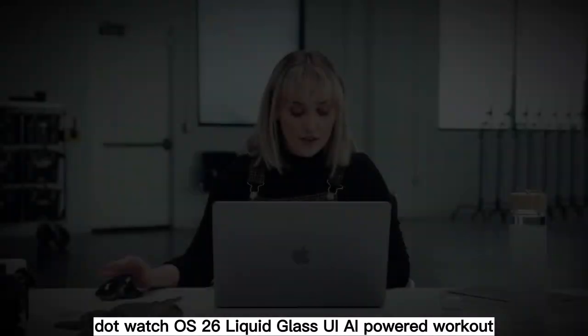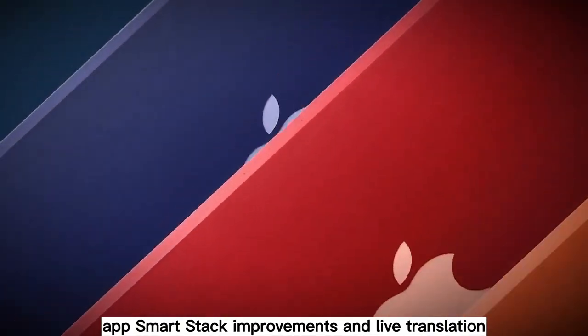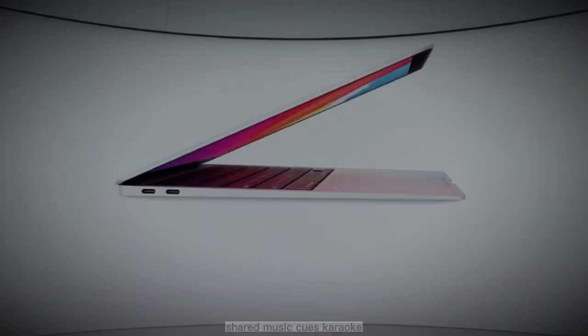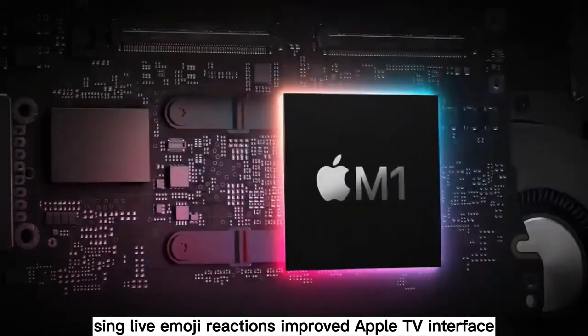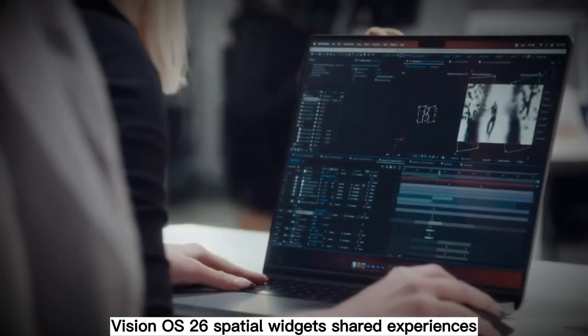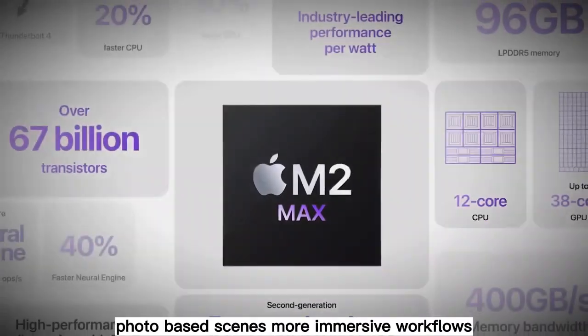watchOS 26: liquid glass UI, AI-powered workout buddy, wrist flick gesture, notes app, smart stack improvements, and live translation. tvOS 26: cinematic UI with liquid glass, shared music cues, karaoke, iPhone as mic via Apple Music Sing, live emoji reactions, improved Apple TV interface. visionOS 26: spatial widgets, shared experiences, persistent apps, windows, persona enhancements, stylus and PSVR 2 controller support, photo-based scenes, and more immersive workflows.